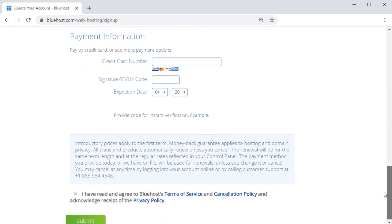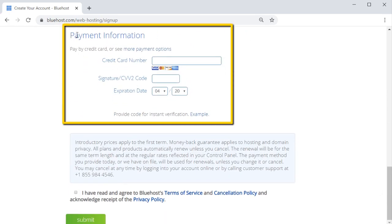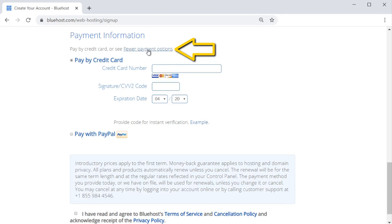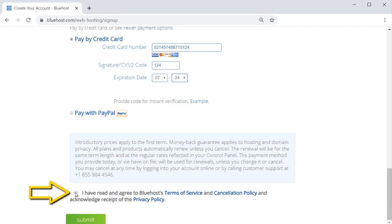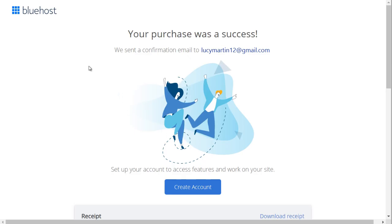So you can leave all of the extras blank as I will do for this example. Now scroll all the way to the end of the page to complete the payment information. You can pay by credit card, or you can click on more payment options and they offer you an alternative to pay with PayPal. For this example, I will just fill out my credit card information. Now keep on scrolling down and click to agree the terms of service. And to complete the purchase, just click on the submit button. So now we've completed the payment and we've got our domain and hosting.